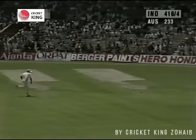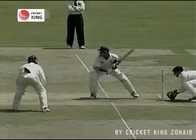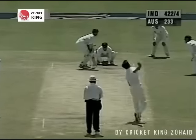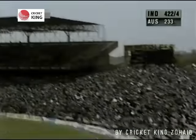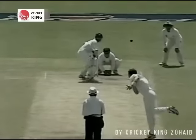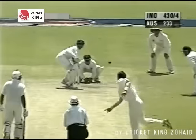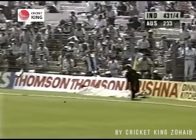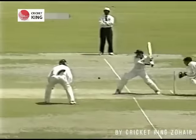This time he's found the gap. And yet another four. This ball, the over, rocks back. This time he gets it through the gap. Ganguly plays that shot well. Six. He's just down the track, uses his feet well, bang. Well, that's a lovely shot. Very quick footwork. The change in the field again.